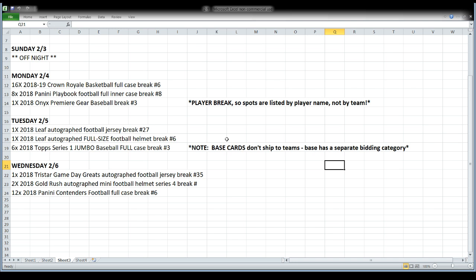Sunday, Super Bowl Sunday, is an off night. No breaks on Sunday. Monday, we're going to do Crown Royal basketball again, Playbook football in an 8-box case, and Onyx Premier Gear baseball. That is game-used memorabilia, game worn, whatever you want to call it, and it's a player break. So the spots are listed by the player name, not by the team name. And there's a lot of prospects in there. That's kind of what Onyx is known for. So there's some current players and then a lot of up-and-coming prospects.